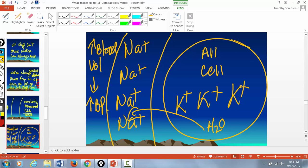Osmosis is the movement of water from an area of a lot of water and less stuff through a selectively permeable membrane to an area of more stuff and less water. That's osmosis.